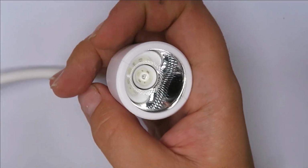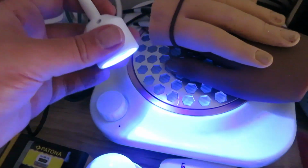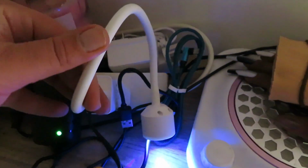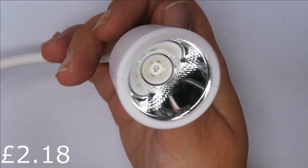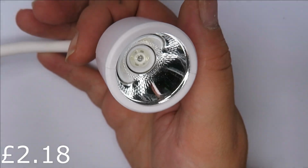But yeah, little lamp. I will insert a clip showing how bright it is because I haven't got a power bank with me right now. But I can literally just plug this into a power bank or into a USB plug in the wall socket. I'll insert a clip of it working for you guys anyway, so you can see how bright it is. But this was only £2.18, which is really, really cheap. Could not go wrong. Hopefully it'll work well for your nails.